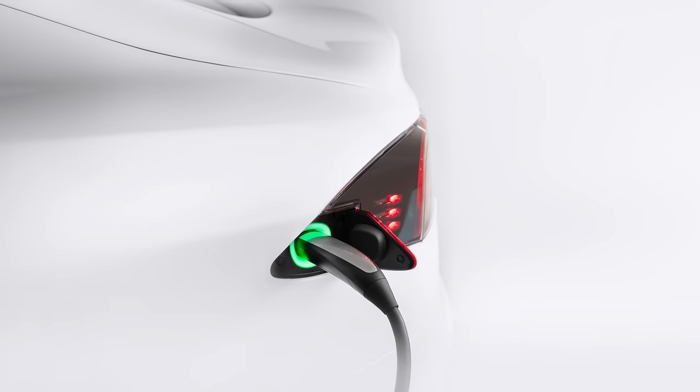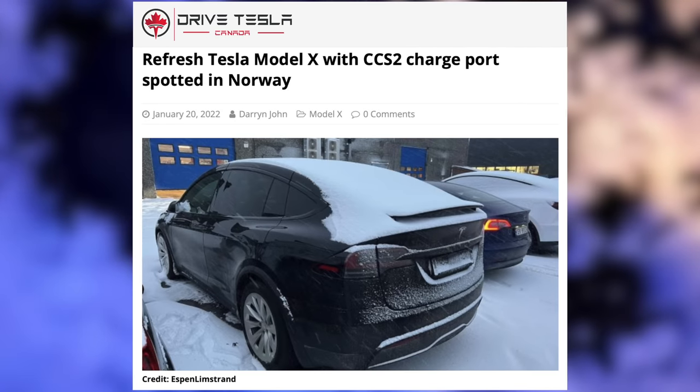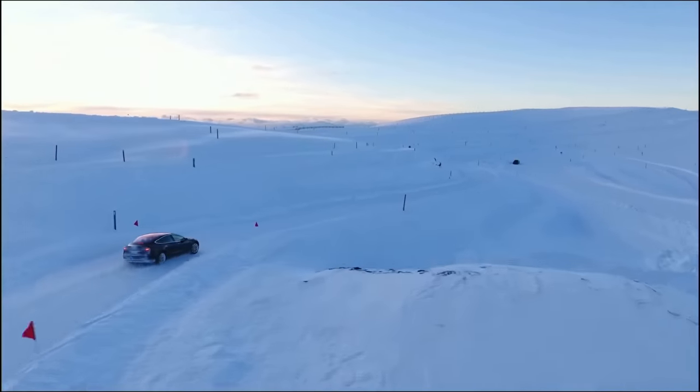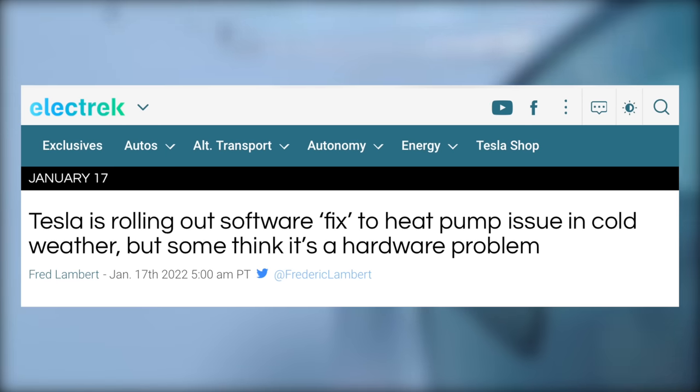Tesla's charge port is smaller and more convenient, but it's proprietary, leading some to think Tesla may end up switching altogether to CCS2. As noted in this article, this prototype was actually built based on its VIN earlier than October of 2021, so Tesla has been testing this new charge port door on these cars for some time. They also appear to be doing some true winter testing, and that's great to see since Tesla has been facing some severe issues with their heat pump system in extreme climates.